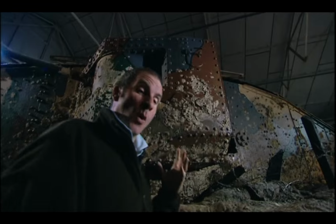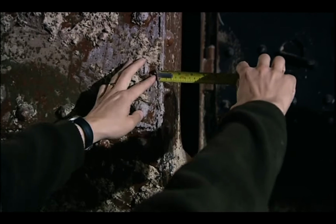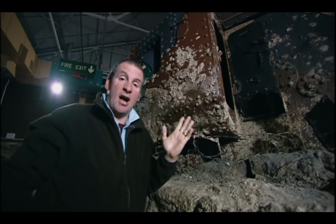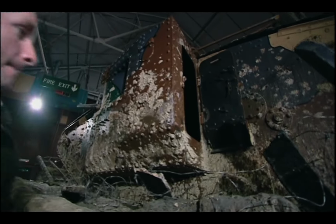It's 32 feet long, it's got 2 6-pounder cannons and weighs 28 tons. The whole tank is armoured with boilerplate between 6 and 12 millimetres. This particular section here is a shade under 10 millimetres. That doesn't sound much, but it was enough to keep out the machine gun fire. And inside, there's room for a crew of 8.